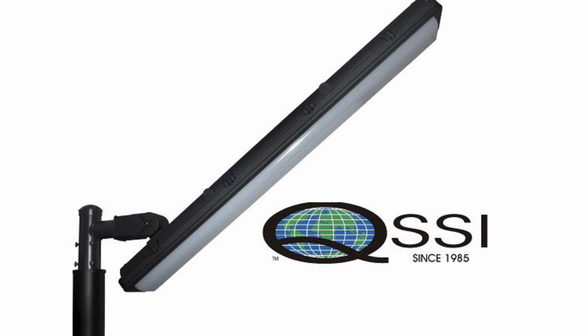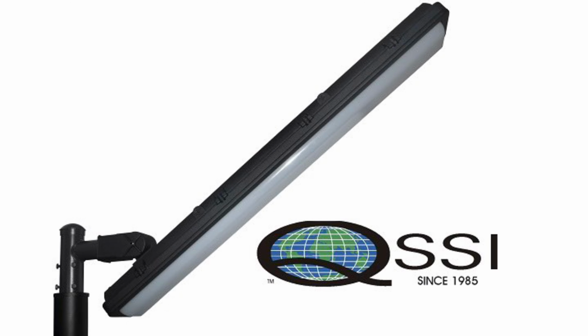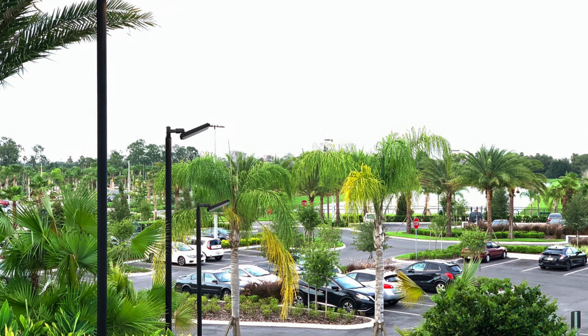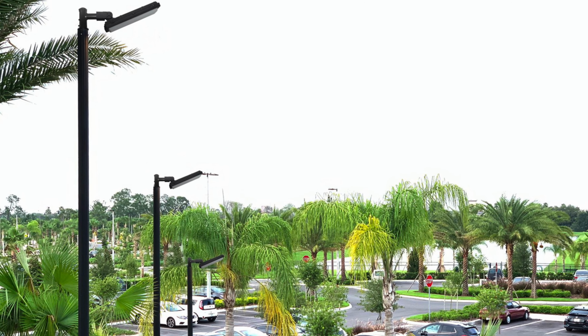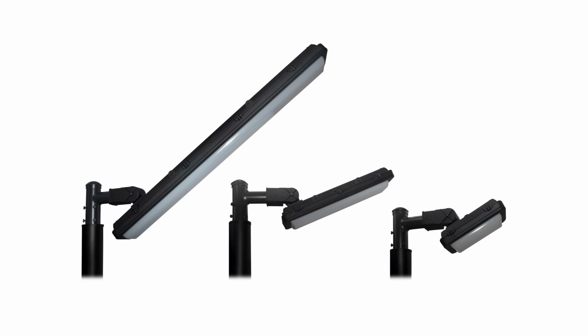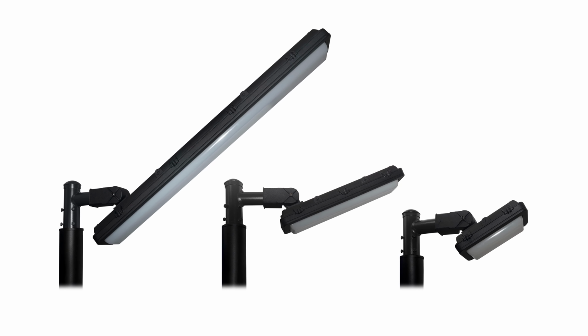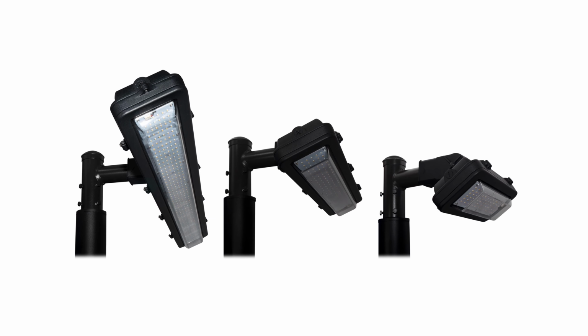QSSI and its family of brands presents the series of linear architectural area lights. The family of linear area lights offers post-top LED luminaires with a contemporary look for a variety of commercial projects. The linear series offers 1, 2, and 4 foot lengths mounted perpendicular or parallel to the lighted area.